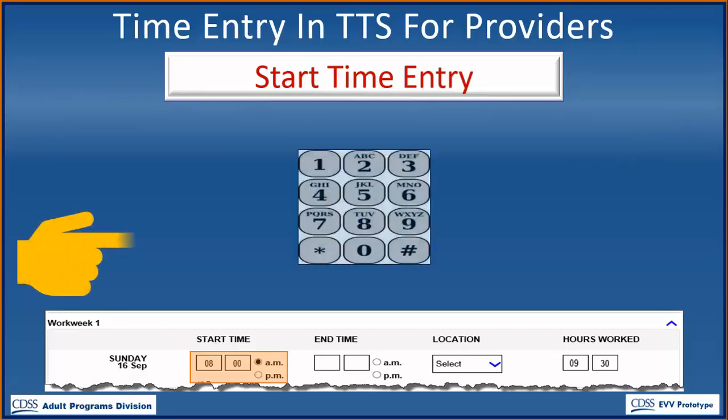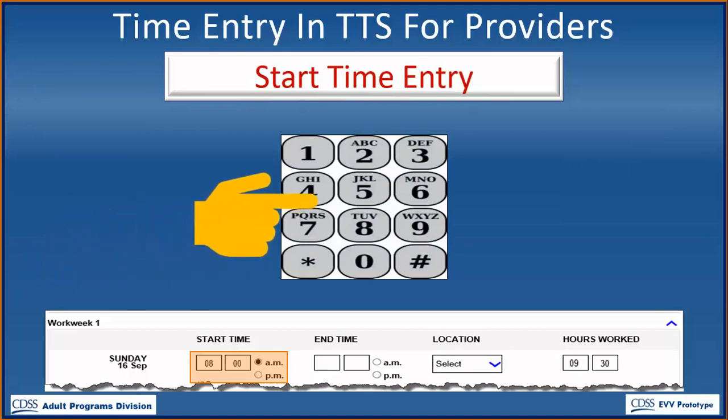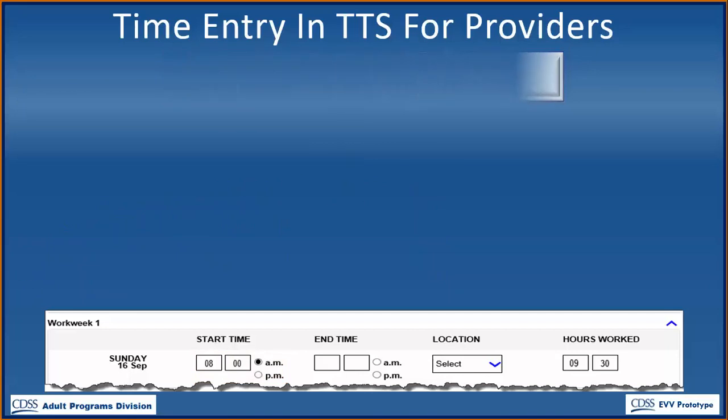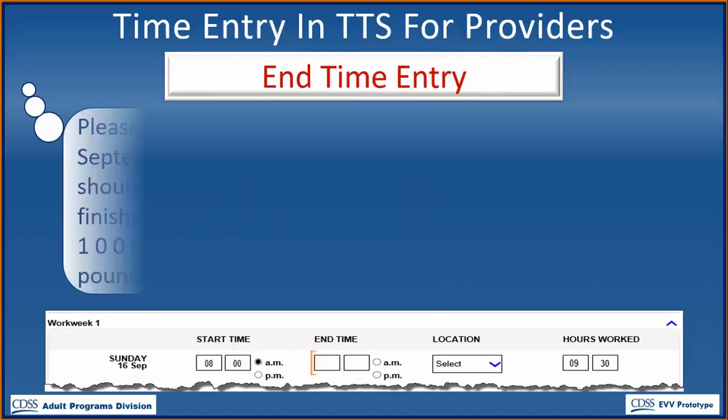Since our entry is correct, we want to confirm our entry. On our telephone keypad, we will press 1. Next, we will enter our end time for this day. The TTS will prompt you.